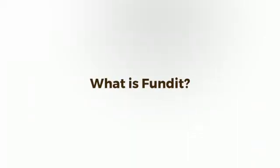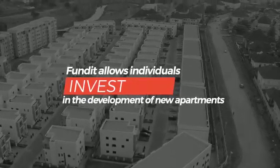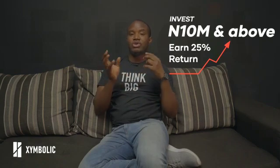What is Fundit? Fundit is an investment scheme that allows individuals to invest in the development of new apartments. You invest a minimum of 1 million naira and earn 20% returns every year for 4 years. At the end of the fourth year, you get your money back. If you invest anything from 10 million naira and above, you get 25% of your investment every year for 4 years. At the end of the fourth year, you get your money back.